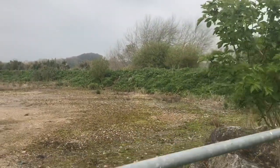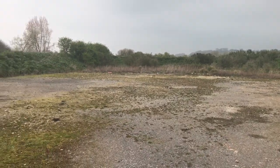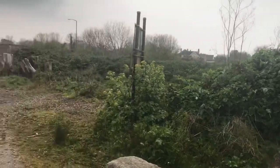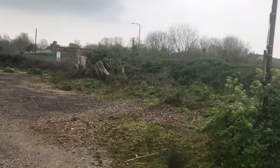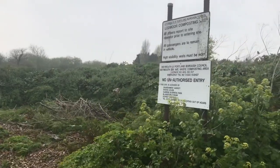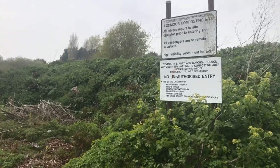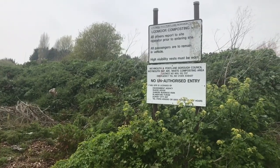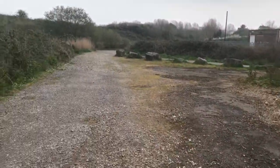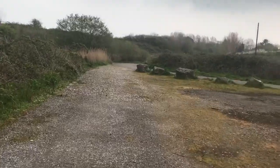This isn't being used for what it was intended for. And the sign looks fairly beaten up. This site is licensed by Environment Agency, Rivers House, Sunrise Business Park, Blandford Forum. So, yeah, that's another space that isn't being used. Onward and forward.